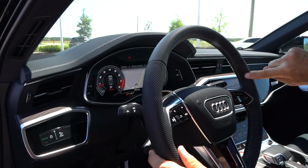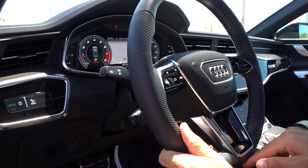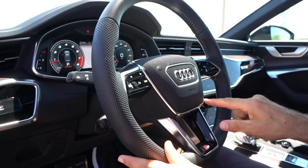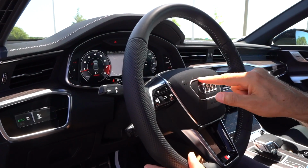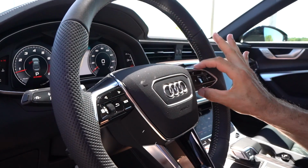You have some contrast stitching, almost looks like a baseball. The perforated leather. It's not flat bottom, but it still looks great. The S badge is super nice to have to let you know that you got something a little bit more than your standard vehicle from Audi. The gloss black horn button, and look at that. Even this is in the same shape as a grille. Very, very classy touches. Super thin on the spokes.